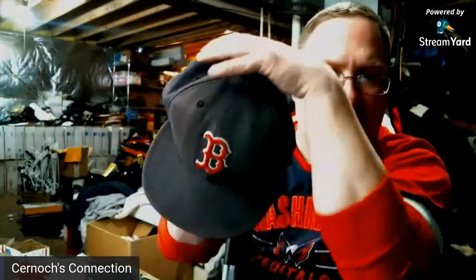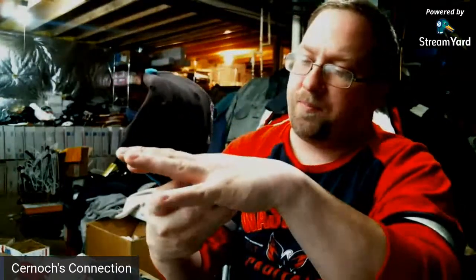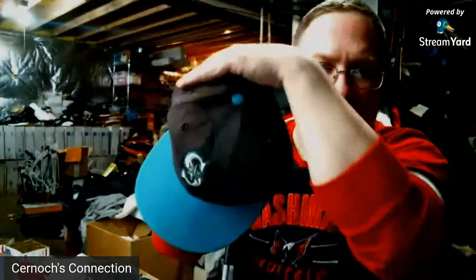What I think I'm going to do for this one is an all-over bleach style, or it's going to be like a zigzag. And then with this one, I'm going to tape off the bill, and then I'm just going to do a bleach style, this right here.